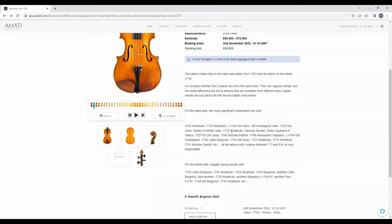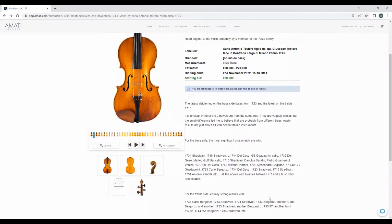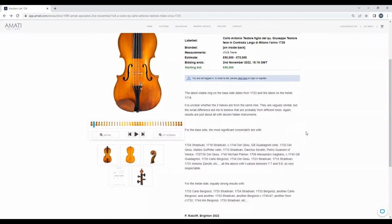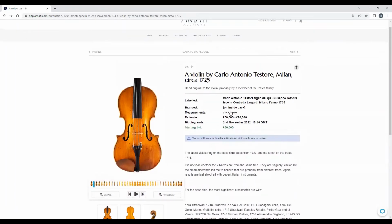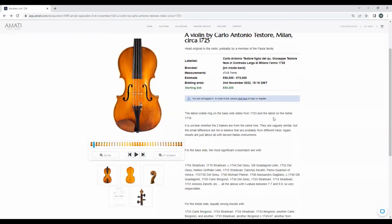Peter Ratcliffe's dendro here. You can see all the matches here. The bass side 1723, treble side 1718. You see all the matches: Stradivari, Bergonzi, etc. So some high level matches on this. I was just going to ask, if the instrument passed the vibe check in person, and you basically just said no.